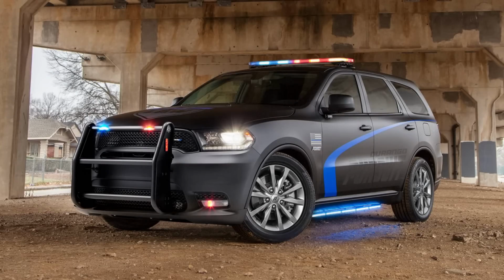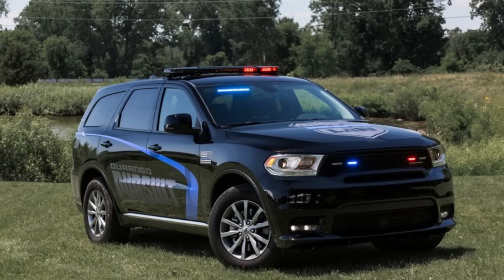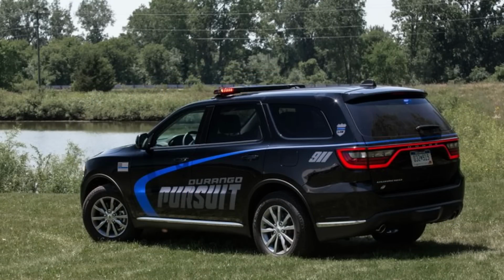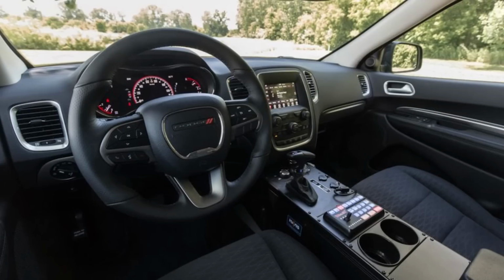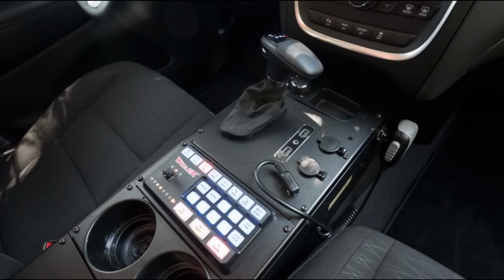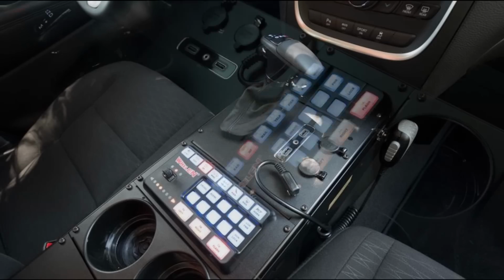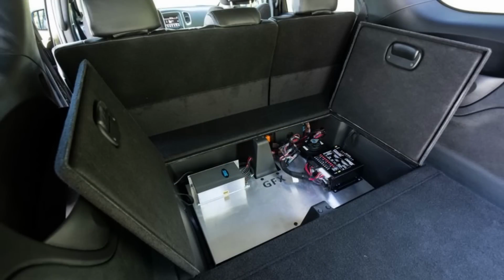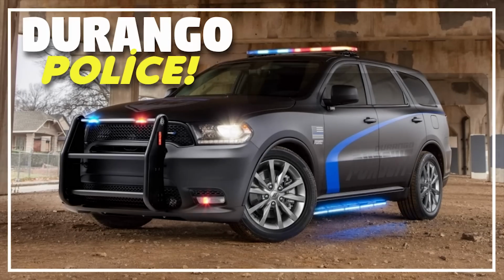One other really cool 2019 addition is a new cop car, the 2019 Durango Pursuit. Of course this is not available for buyers, but it's still really interesting to look at in my opinion. The Durango Pursuit gets a bunch of features like Pursuit brakes, new front fascia, ready alert braking, heavy duty suspension, K9 friendly tri-zone temperature control, and the 5.7 Hemi. If you do want to learn more about the Durango Pursuit, I have a whole other video on that, link will be in the top right corner.